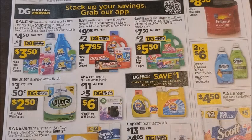And then we also have advertised here a $2 digital coupon that we're going to have available on the Gain items. So this is going to be for the 10-ounce fireworks, the 24-count flings, the 65-ounce liquid laundry detergent, or the 90-ounce fabric softener, or the 180-count sheets. Those are regularly priced at $7.50. But if you use that $2 digital coupon, that'll make those just $5.50 after the coupon comes off.